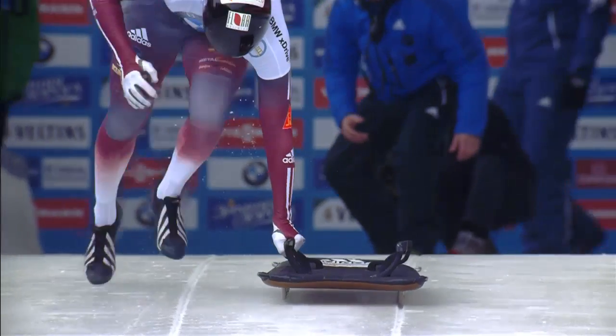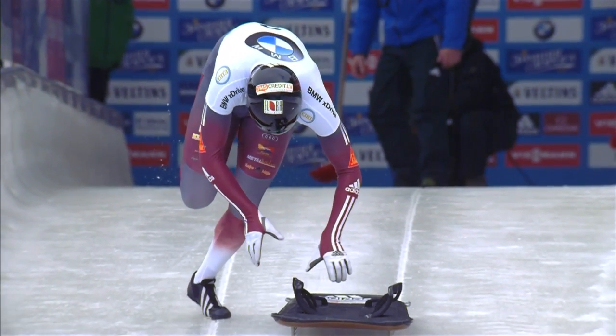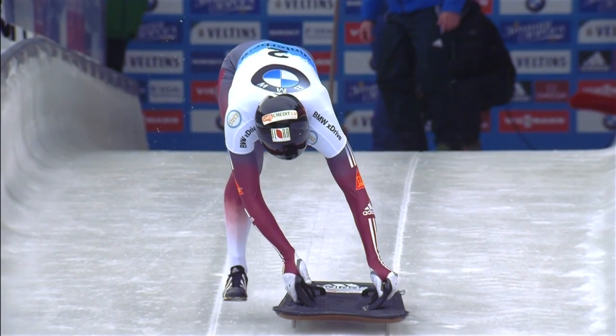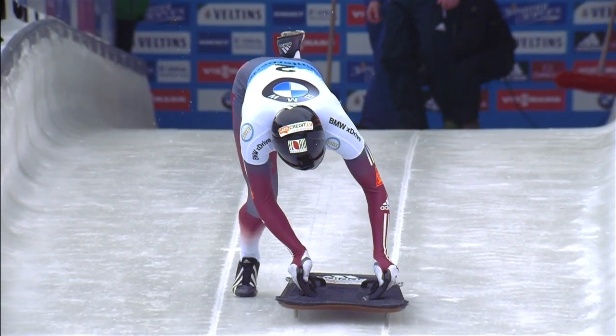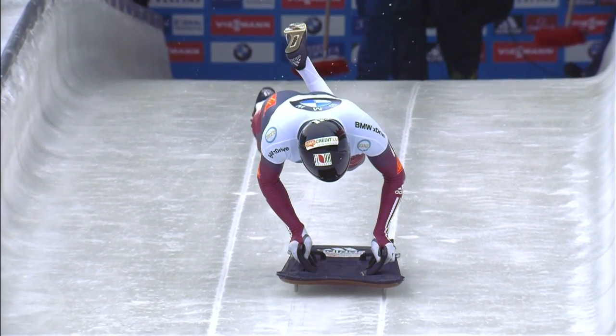Look at the grooves now. There are some problems up there with the grooves. We saw Martins Dukurs come out of the grooves in one of the training runs. Well, they had to recut. The coaches were asking them to recut the grooves this morning because they were vanishing away to nothing in several points. There were some high spots in them and they just disappeared.